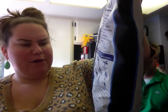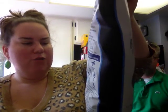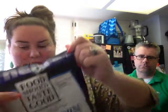So basically the same ingredients. This also has quinoa, brown rice flour, and sesame seeds. But again, that was just for the Super Bowl. We would never normally have stuff like that in the house.